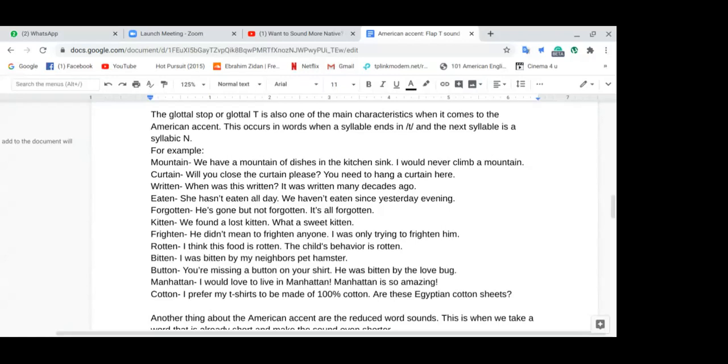Eaten. She hasn't eaten all day. We haven't eaten since yesterday evening. Sorry, I messed up again. You can say morning though if you want to. In the American accent, we usually say morning. We haven't eaten since yesterday morning.